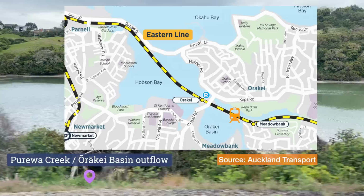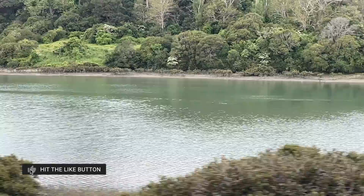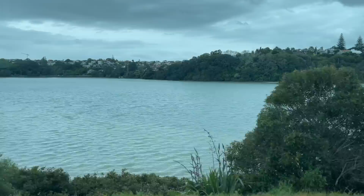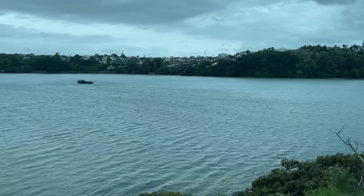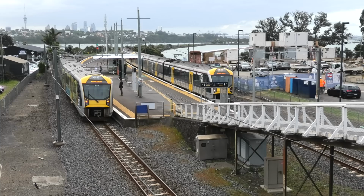On the opposite side of the train is another basin formed from a volcano crater which flows into this estuary. It transitions into Hobson Bay. The train runs on a causeway over the basin. And there's a station near the centre of the bays.